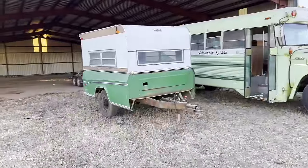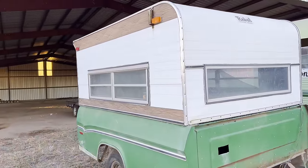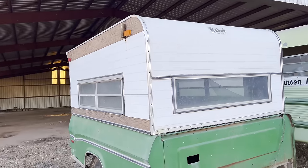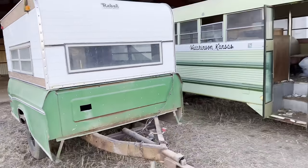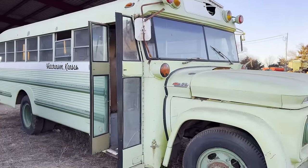And I probably overpaid on my little trailer here. I don't really know why I bought it, but that's okay. It's kind of a neat trailer. I may just sell the topper off of it and keep the trailer. I haven't decided yet. And then my school bus, I think that was kind of the deal of the day there. I only gave $600 for this.